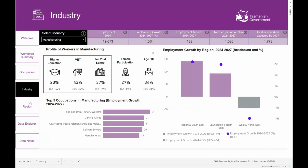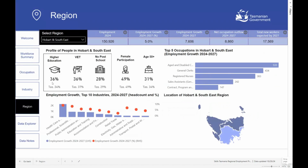Moving to the region view, you can view the employment profile, top occupations, and top industries forecast to grow by 2027. Hobart and the southeast region has a similar worker profile to the Tasmanian average. Aged and disabled carers are the occupation unit group forecast to be the largest component of employment growth, and the healthcare and social assistance industry is the largest industry component of growth.